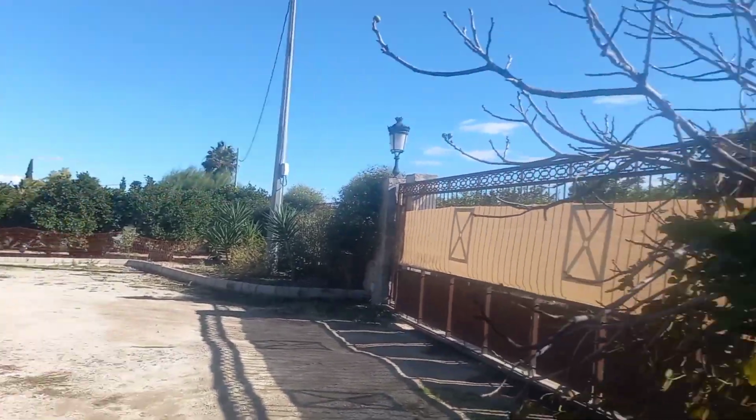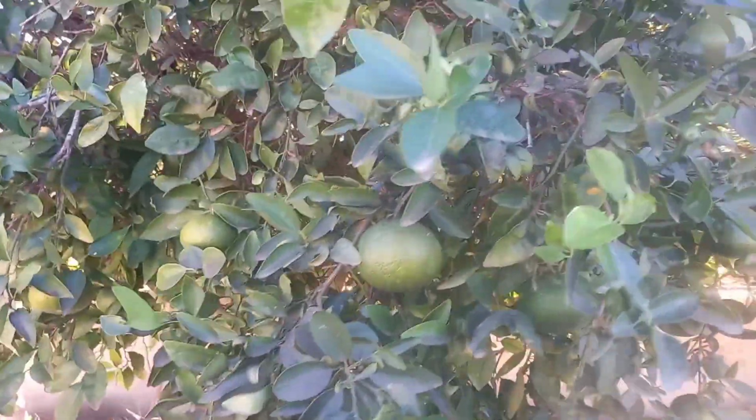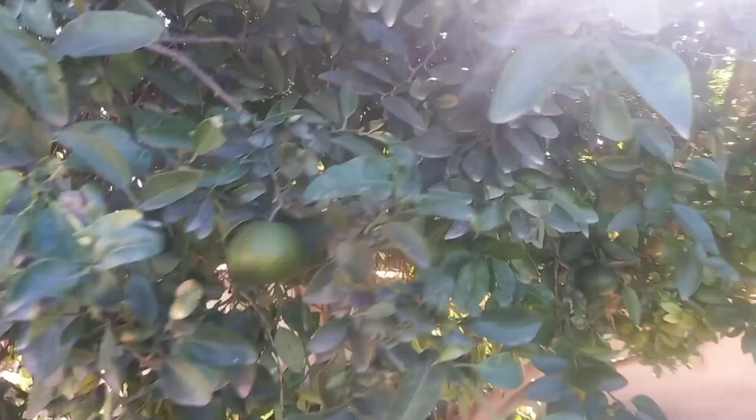This tree is the same type of tree as the ones over there where we keep the ducks, but this one is absolutely smothered in little mandarins, tangerines. I'm not 100% sure what these are. They're definitely not oranges because they don't grow very big.